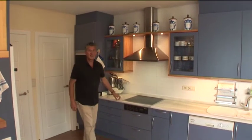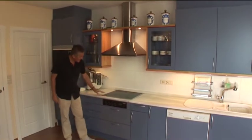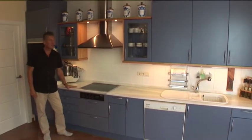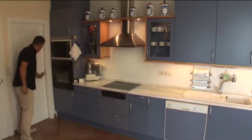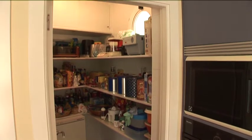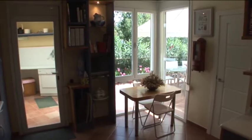Now as we can see, this is a rather attractive kitchen. It has Miele appliances, white marble worktop, ideal for those pastry chefs. And in here we have a large walk-in larder, lots of space in there. And on the other side, it takes us off to a utility room.